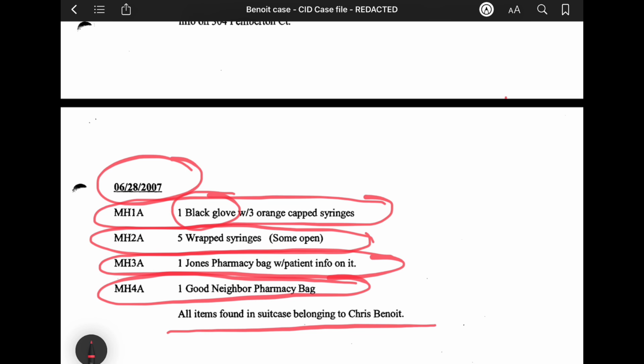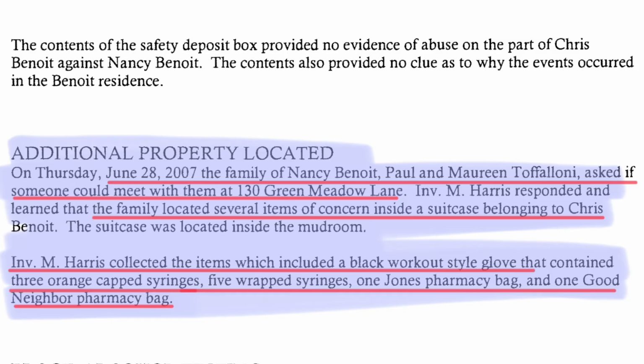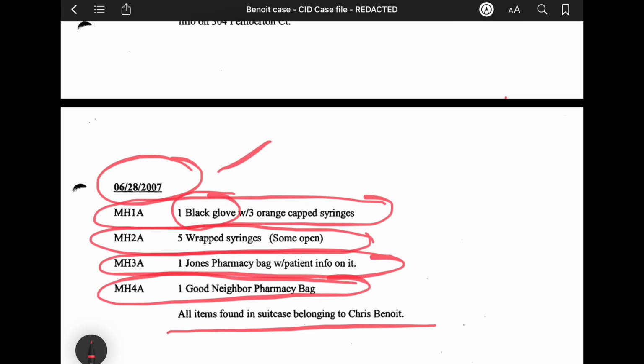But what's interesting is it wasn't the police who actually found these items. These items were found by Nancy's family after police had cleared and released the crime scene to the family. And the family had called police to let them know they had found what could be items of interest. And police returned to the home on 6/28 to collect these additional items.